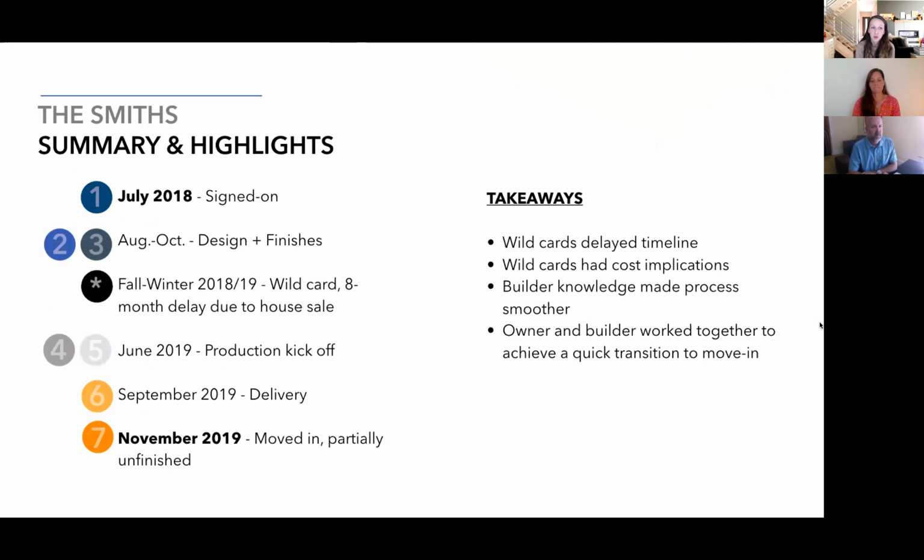The summary and highlights of this project, as you can see here: milestone 1 happened in July 2018, when they signed on. Design, finishes, and pricing happened from August to October of 2018, just over 3 to 4 months. And then that major wildcard hit in the fall or winter of 2019, adding an 8-month delay that was unexpected. Once their house was able to sell, in June 2019, they had their production kickoff, milestone 4. And things proceeded fairly quickly there.